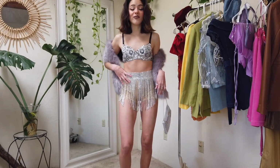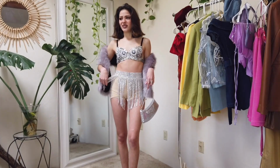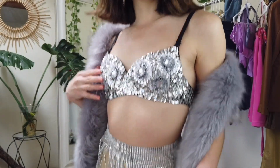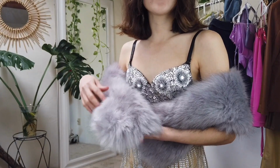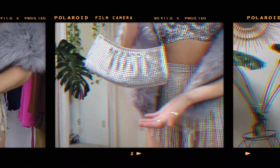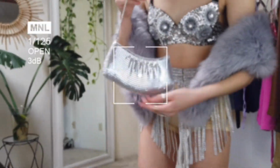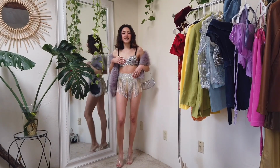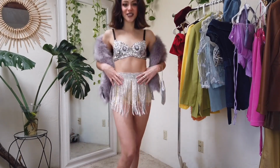I actually made it for one of my biggest trips when I was like 21. This very pretty jeweled bra I got thrifting. This foxer I bought at Mexico. And I paired it with this really cute rhinestone silver purse. And as for shoes, I have these clear heels that elongate my legs. This is such a cute costume idea.